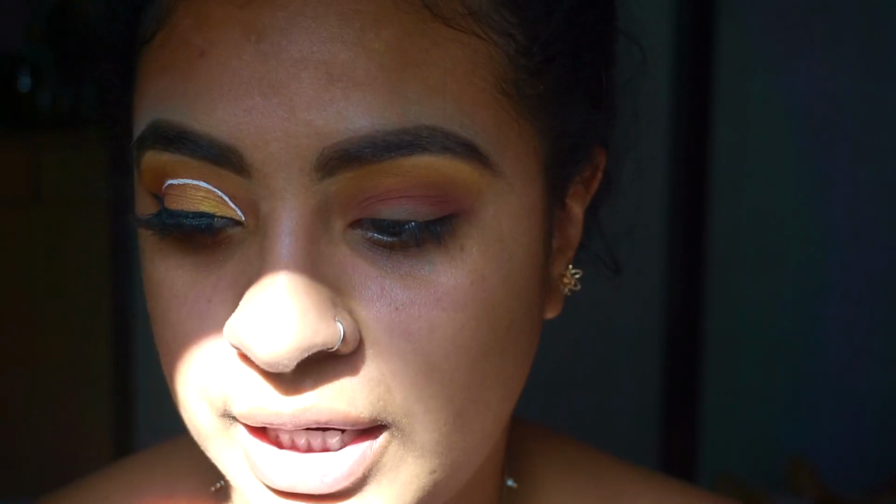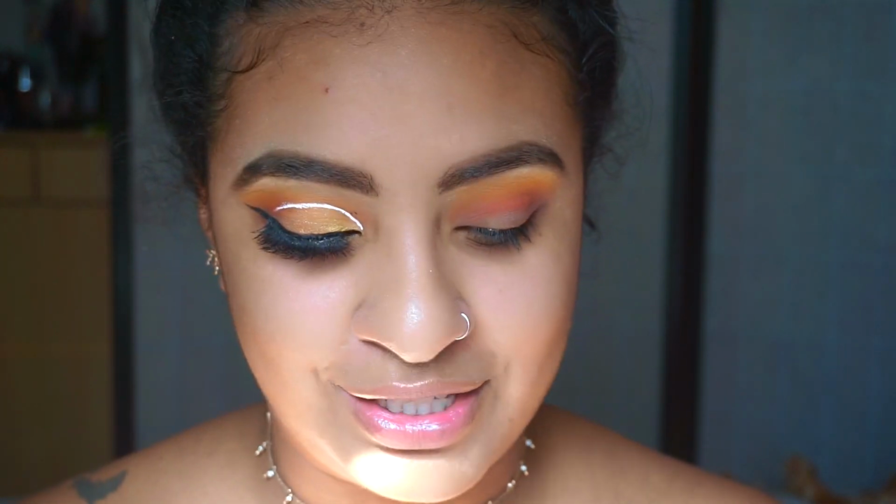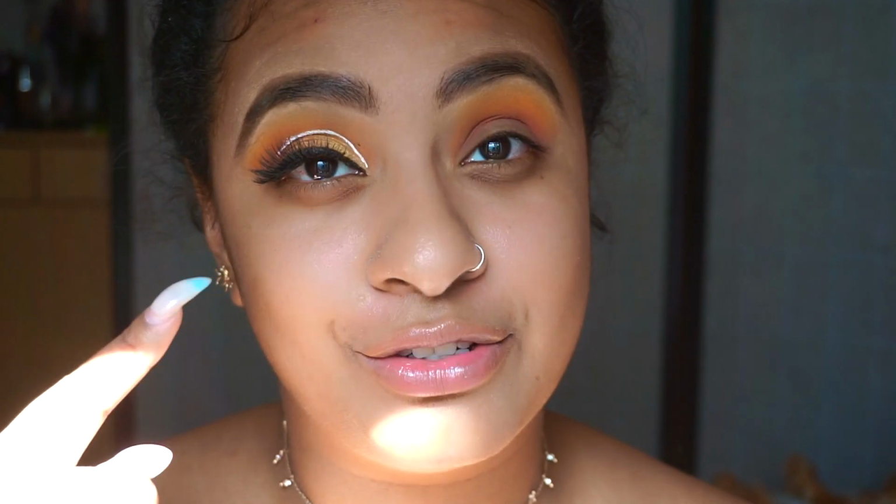Now it's time to clean up and I'm gonna create a cut crease. So give me a few, just because I haven't done one of these in forever. It took me forever to do this one.